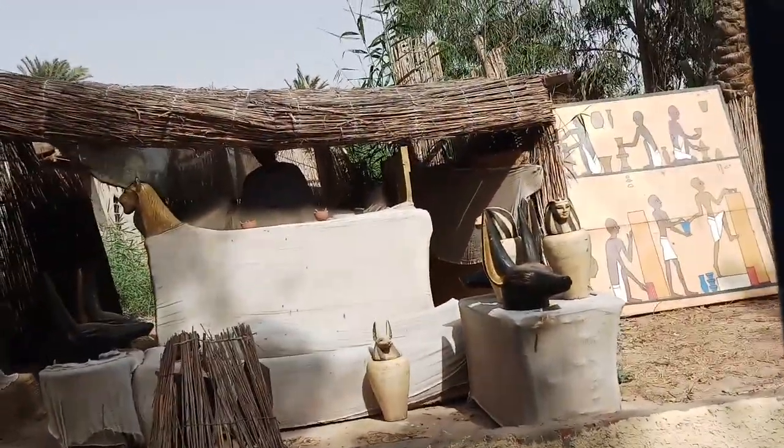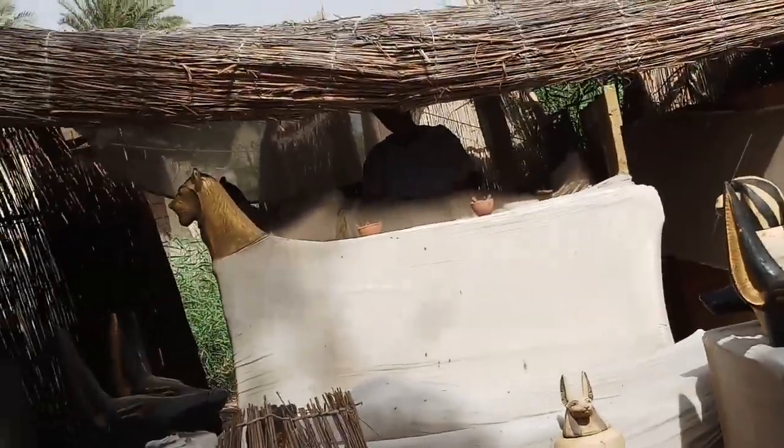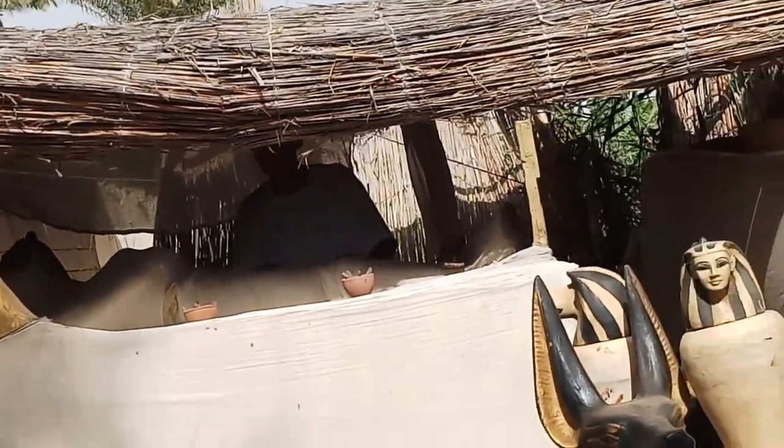The body was then cleaned and embalmed and wrapped in several layers of linen bandages. Amulets were put between the bandages to protect the mummy from harm. The whole process took 70 days.